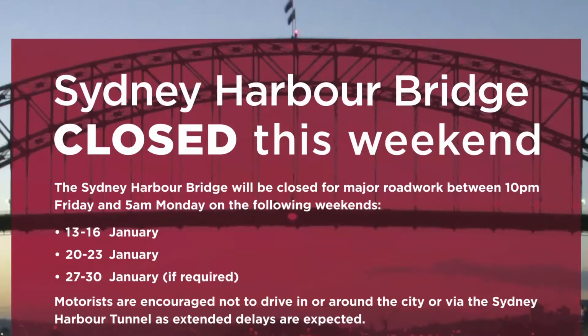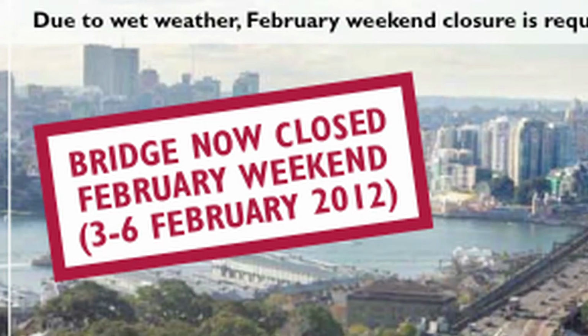We actually had saturation to the point where I was hearing, oh no, the Sydney Harbour Bridge, it's closed, we get it. But that from a media perspective was fabulous because it meant that people were getting sick of the messaging more so than they could complain that they hadn't heard it. For the first time in its 80-year history, the Sydney Harbour Bridge will be closed for maintenance.